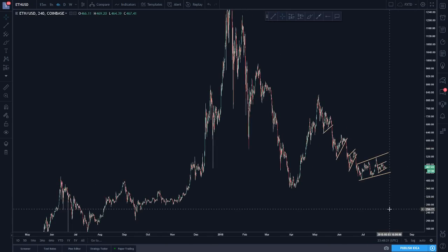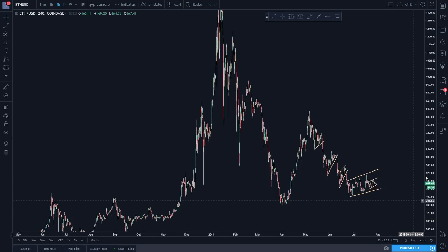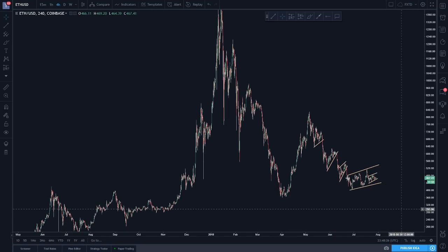Bitcoin's a much bigger pattern, but it is very similar, and we're looking at that as more of a sell setup. The bigger pattern is a sell at this stage. It's very, very interesting.